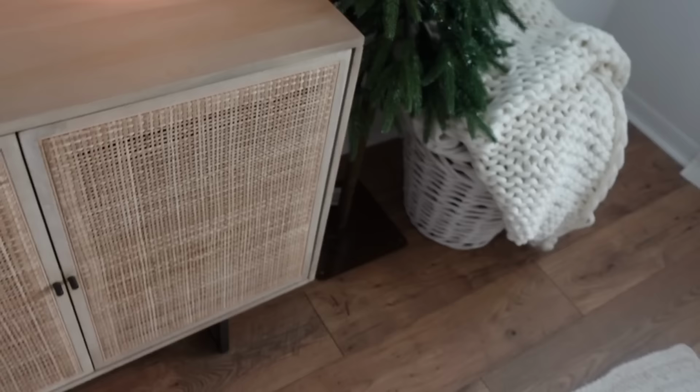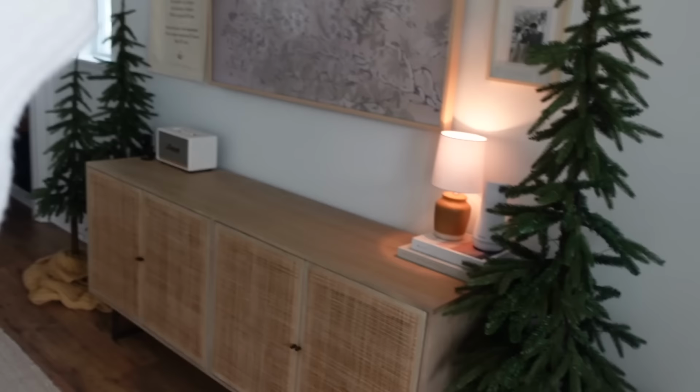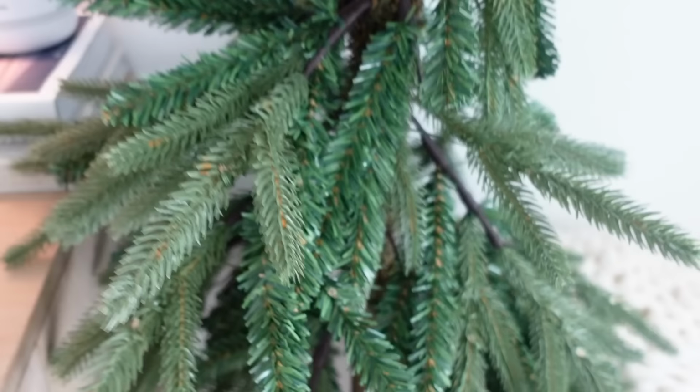I did test them out, so thankfully they all work. And I may end up switching the tall one to this side once we get our real tree, but we'll just play around with it when that time comes. And then I also put this blanket at the base of it, and I think it looks really cute, but I don't have an exact one for this side, so still playing around with that as well. But I love how the base of the tree is like this nice bark looking material, so super pleased with these. Okay, we still have a ways to go, but things are coming along. We got the light situation figured out.